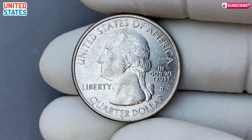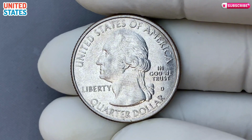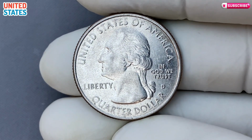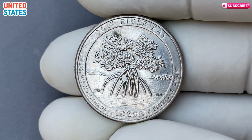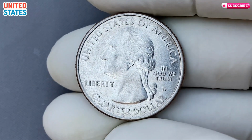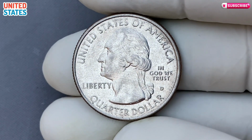When the U.S. Mint strikes coins, they use dies that stamp the design onto each coin. Sometimes, those dies can become misaligned, damaged, or flawed in some way, which leads to minting errors. For the Salt River Bay Quarter, one of the most valuable errors collectors are on the lookout for is a double die. A double die error occurs when a coin is struck more than once during production, causing the design to appear twice or blurry in certain spots.